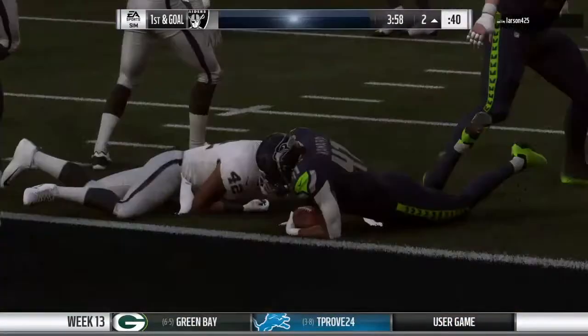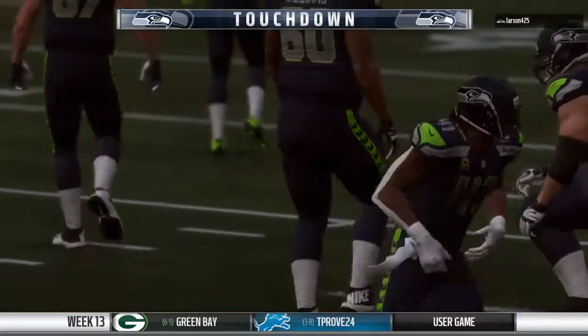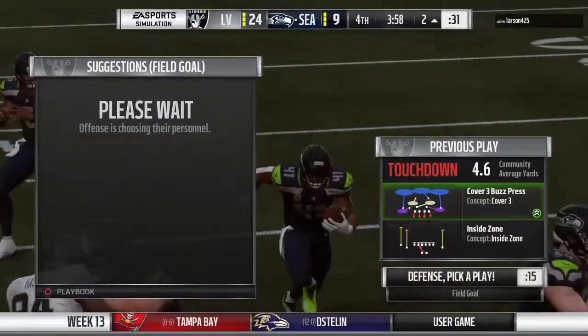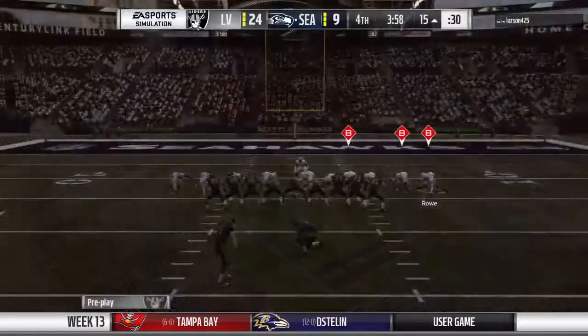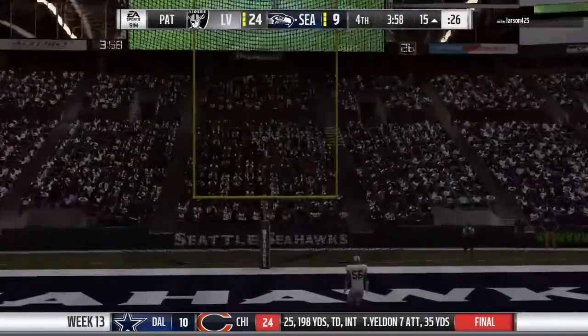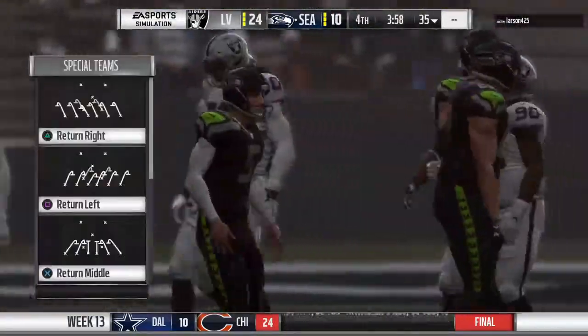And he will take this one in for the Seattle touchdown. A great effort there with touchdown number 12 on the year. And the Seahawks are able to cut into that deficit. Dan Bailey now for the extra point. Extra point up and good by Bailey. And that cuts the lead to 24-10.